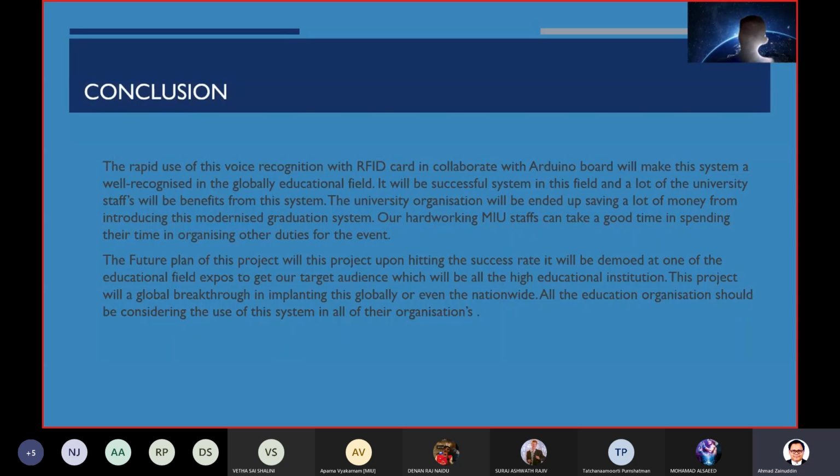Future plan of this project: upon hitting the success rate, it will be demoed at one of the educational field expos to get our target audience, which will be all the higher educational institutions. This project will globally break through in implementing, globally or even nationwide.